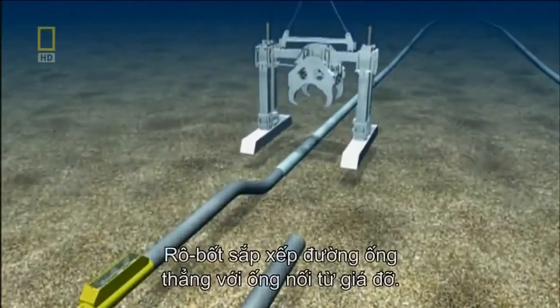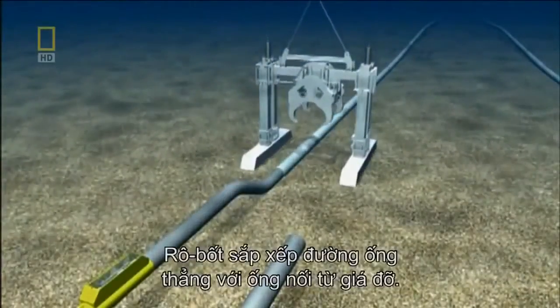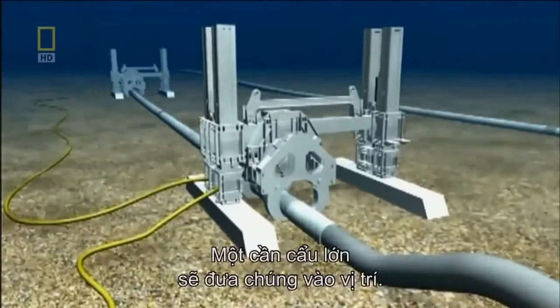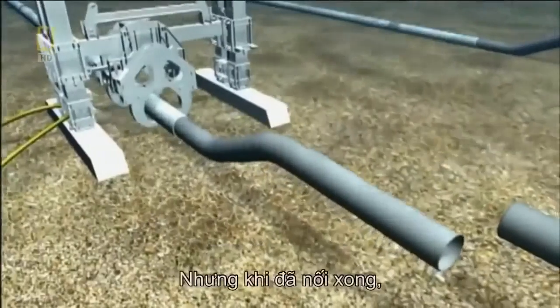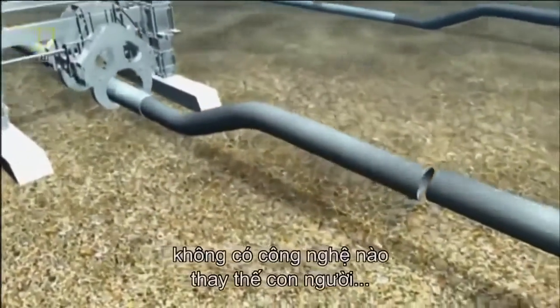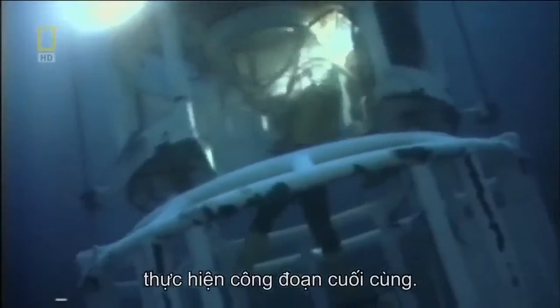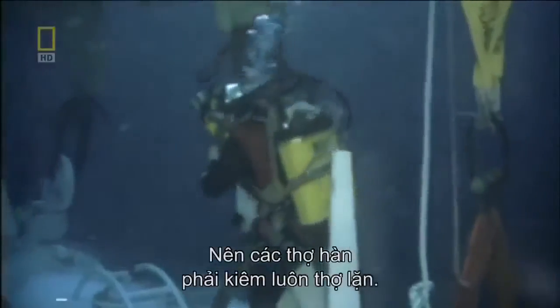The underwater robots line up the pipeline and the connecting pipes coming from the platform. A massive underwater crane moves them into position. But when they're matched up, there's no technology that can replace human beings in making the final connection. So the welders also have to become divers.